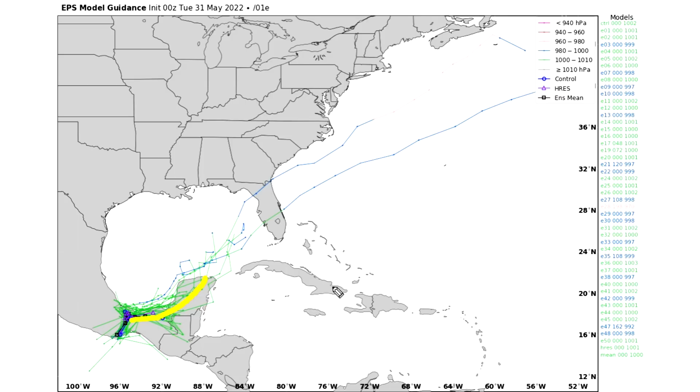The colors do mean something. The blues are stronger storms than the greens. So the interesting thing is that you notice none of these ones over here that track over land ever become blue. They stay green, which means they stay a weaker low pressure system. But multiple of these over here that go over water earlier, that don't head over the Yucatan Peninsula, actually become very strong low pressure systems in the 990s very early on. And I think that's certainly worth mentioning there on the spaghetti model guidance.